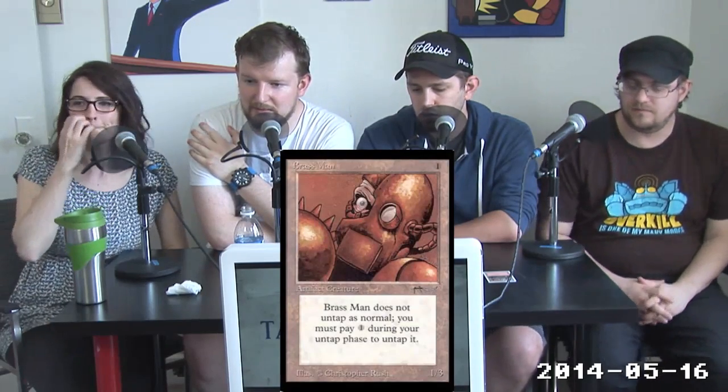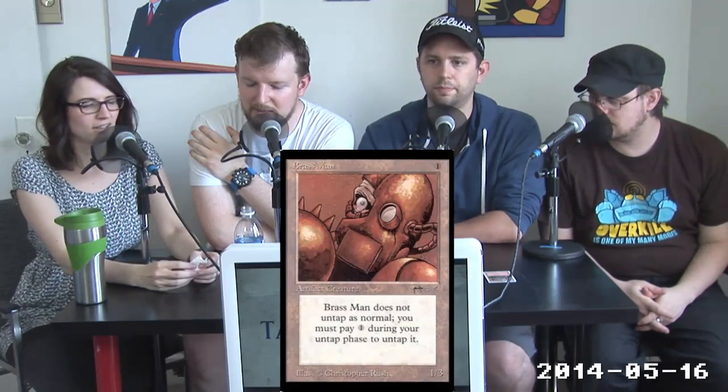It's been changed a little bit now, so you can only do it at the beginning of your upkeep. Abilities can't go on the stack during the untap step. Huh. Because like Inspired, for example, it triggers when the thing untaps, but it goes on the stack in the upkeep. Nothing actually goes on the stack during the untap step. So that's interesting, right?